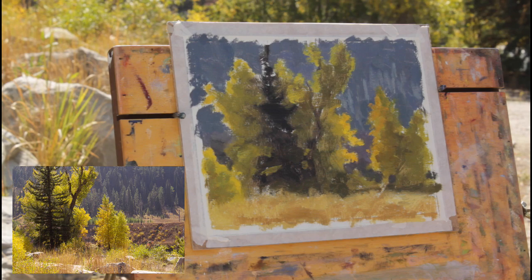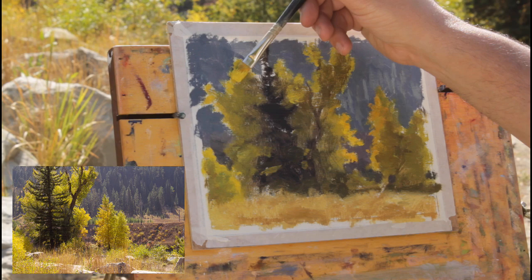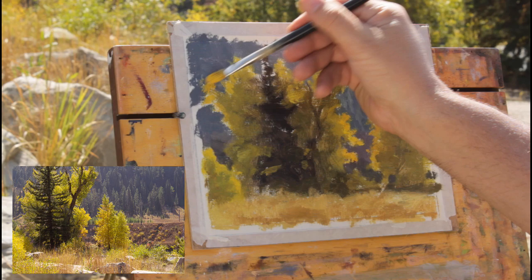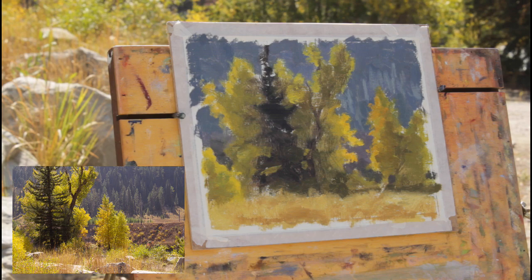Because I'm working wet on wet, and I'm pulling this yellow color into this lavender color here, I have to wipe my brush after every few strokes to wipe the excess lavender off that built up. Otherwise, I just get a big mess.